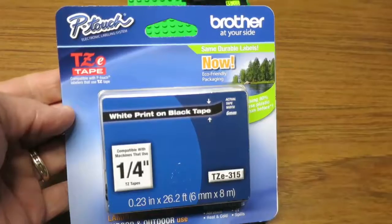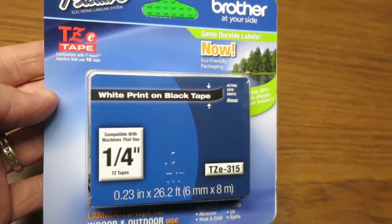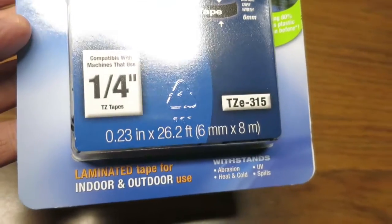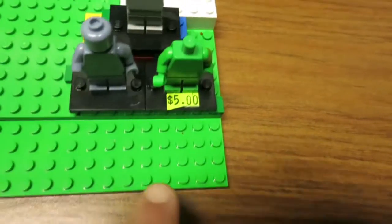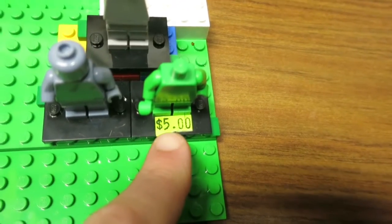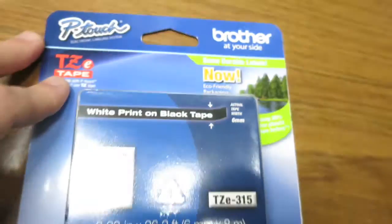So I got some different tape. This is half the size of the ones I use on my wall drawers. Just got this. It's actually black tape, or white print on black tape. I'm going to attempt to use it as price tags instead of this, because this is hard to use; you've got to cut it smaller and it falls apart. So we're going to try.